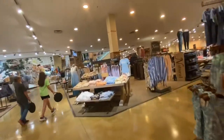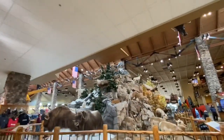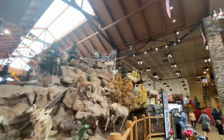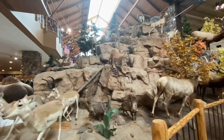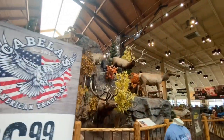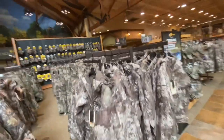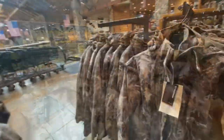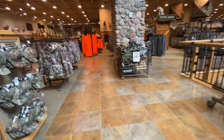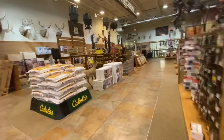I think what we're looking for might be upstairs, so we'll go upstairs. And then here in the middle of the store, a huge display of all the different animals. Okay, so now we're on the second level. We got all the hunting gear, your hunting clothes. Take out $170 for these jackets. There's a target practice deer. Let's go check that out. Arrows. Oh, here's one. So this is the female one.